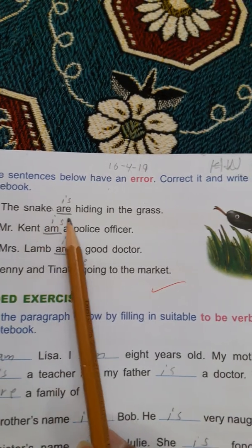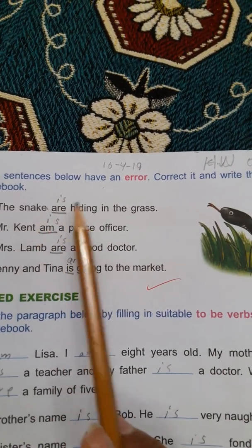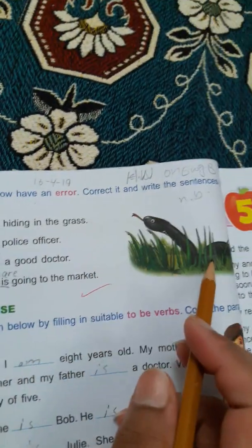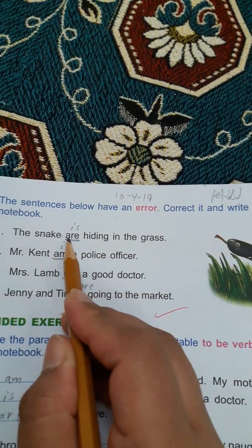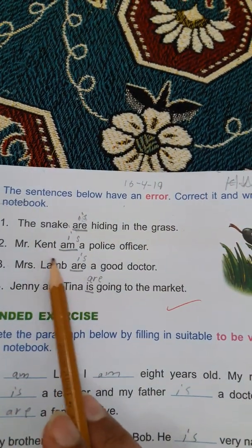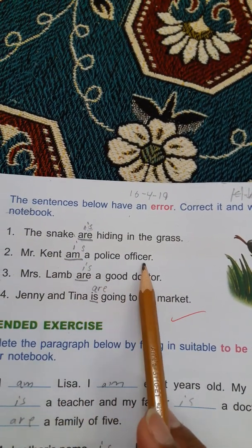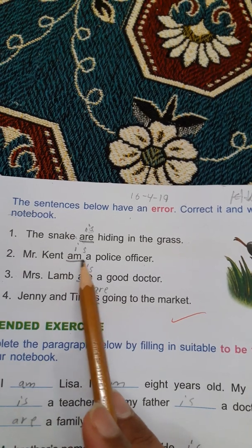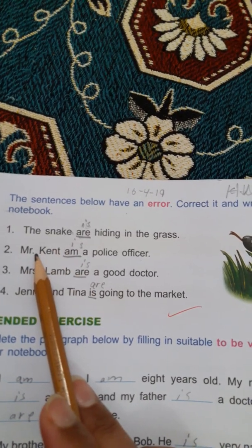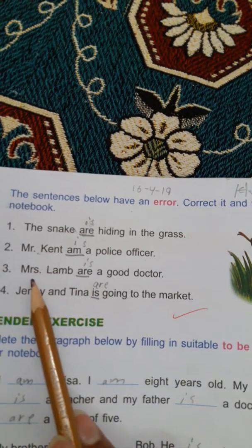First one, the snake is singular, so they are hiding in the grass. There is only one snake. Underline R and write is here. Mr. Kent am a police officer. This is wrong. Am is not right here because we use is with a singular noun.